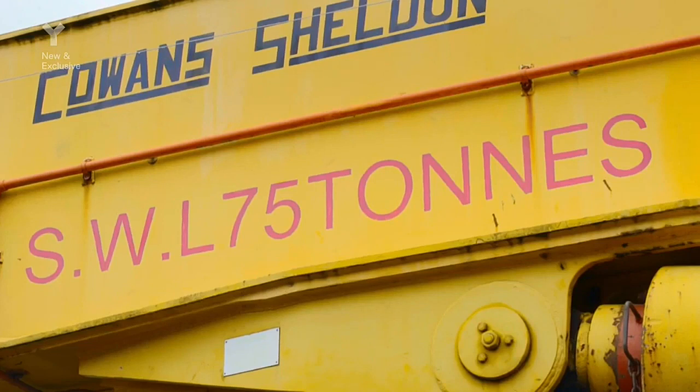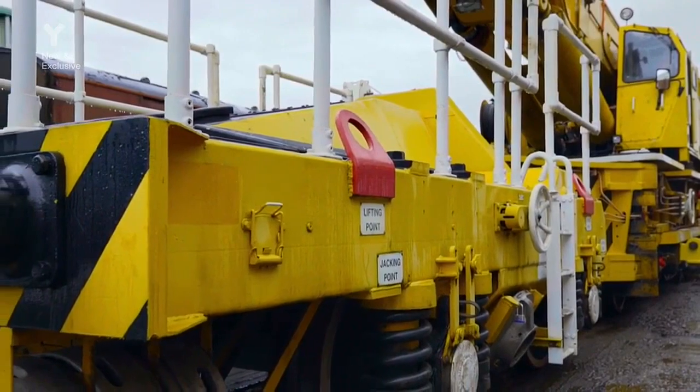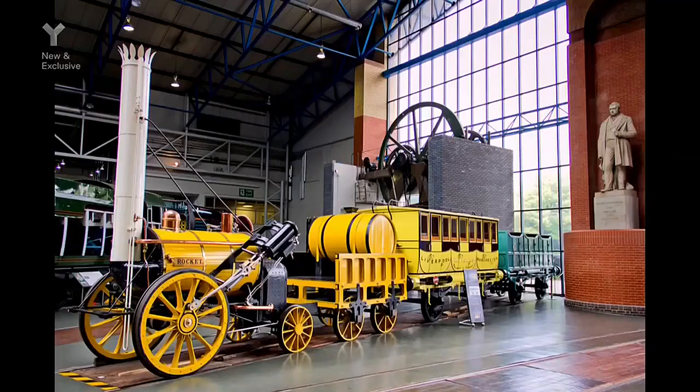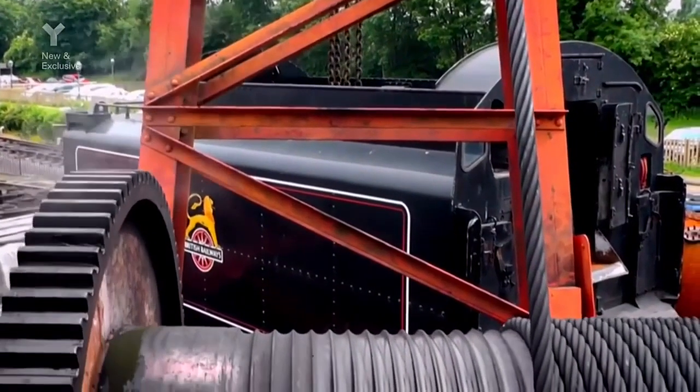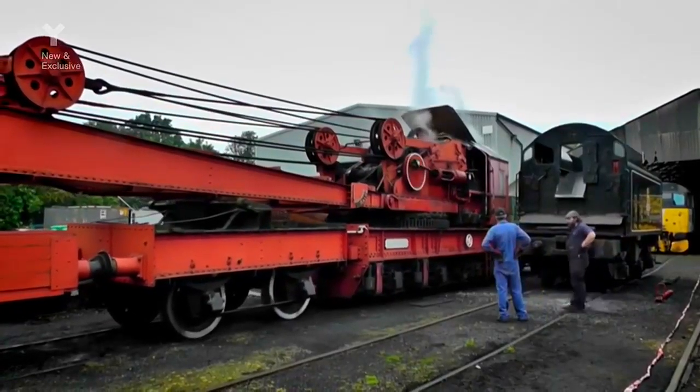Cowans and Sheldon were two apprentice engineers who had started out working for the grandfather of all rail transport, George Stephenson, in the 1840s. The Carlisle-based engineering firm that bears their name established a world-class reputation for the construction of rail cranes.